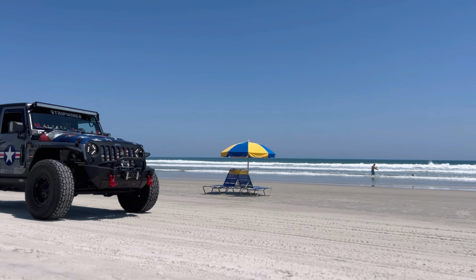Yellowstone. And one of my favorite Jeeps I see here every year. It's the Grinch. Grinch Live. What's up? And it's official. The Jeeps have pretty much taken over Daytona.